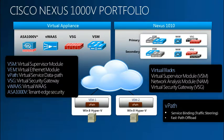So we have VSMs and VEMs that form a distributed virtual switch, and we have multiple services, VSG, ASA, vWAAS, etc. And we have a physical appliance that can host any of the Nexus virtual machines. So that's the entire portfolio of products that we're bringing to the Hyper-V environment. In addition, we are also looking at multiple other services. And of course, we are also evolving the switching functionality that's available on the Nexus 1000V switch.